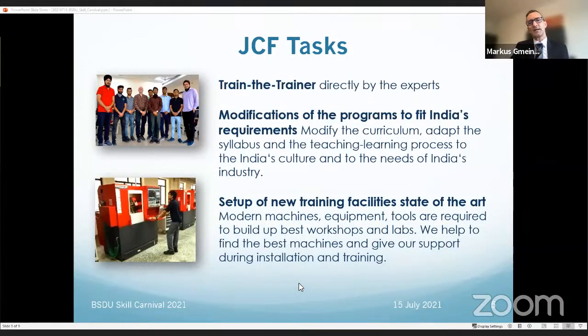Besides training the trainers, we help to modify the curriculum, adapt the syllabus and the teaching learning process to India's culture and to meet the needs of the local industry. Further, we set up new state of the art training facilities, like we've seen at the beginning in the nice movie. High quality training requires latest machines, good equipment and precise tools for the workshop and labs. We help to find the best machines and give our support during installation and training as well.